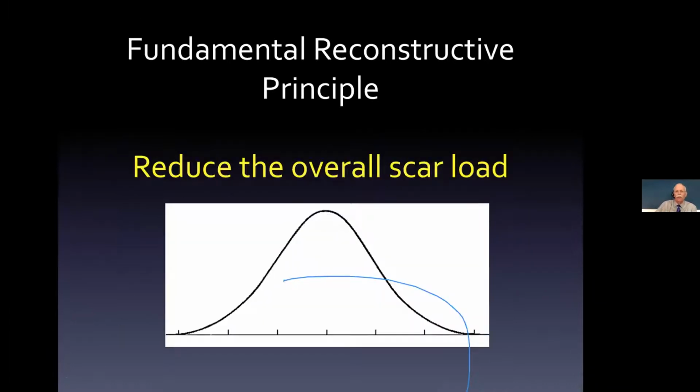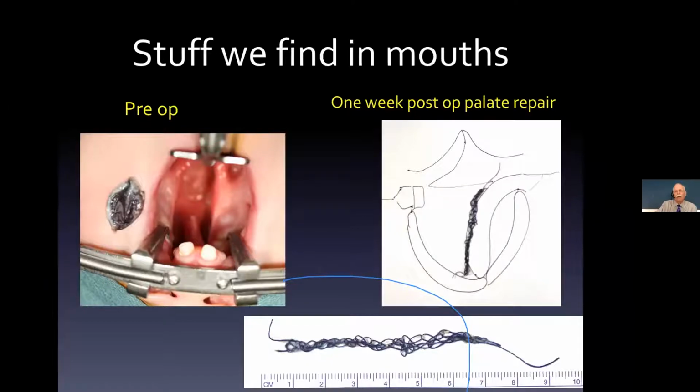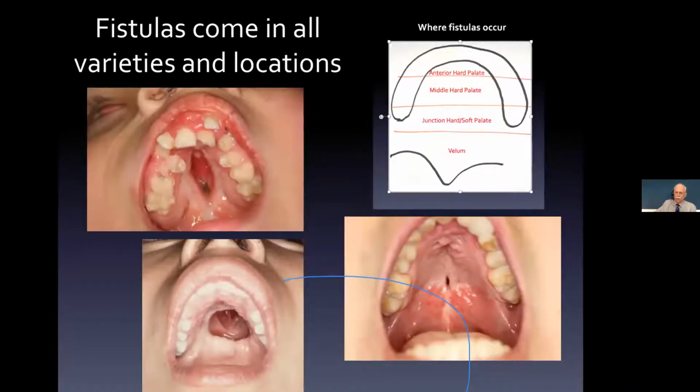You also want to reduce the overall fundamental principle of scar load. And Ahmed gave a beautiful talk last week, and he talked a lot about scar. And I think that's very important. And that's why I say I think all the institutions I've dealt with in Egypt are ahead of the ball game in the world, because they grasp all these concepts, and that's critical. And if you have stuff put in the mouth, and all of us have pulled a lot of things out of our clefts, it's going to happen. We can't avoid it. And fistulas come in all kinds of shapes. And just because you have a small fistula doesn't mean that it's an easier one to close if there's a lot of scar tissue. But clearly, generally, these big ones like this are going to be more difficult.